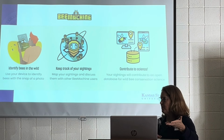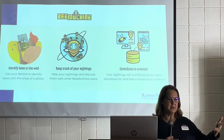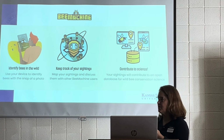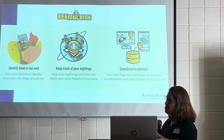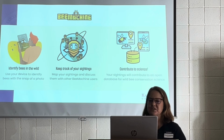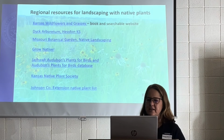It's a citizen science project. And so they're tracking the presence of all these bees across Kansas. And actually, I think it's beyond Kansas too. It's a great, fun little app because you get to learn. I'm trying to learn more and more about the native bees. And it's a lot of fun to use. So I highly recommend the bee machine, K-State.